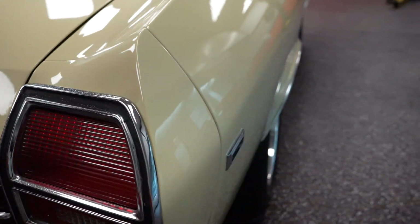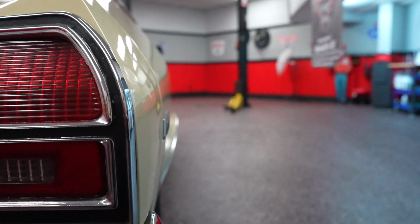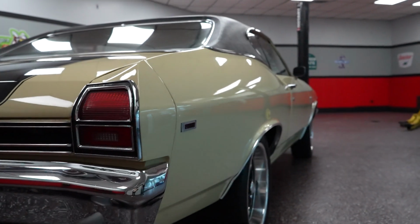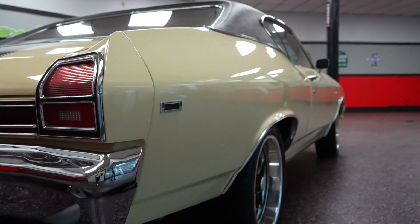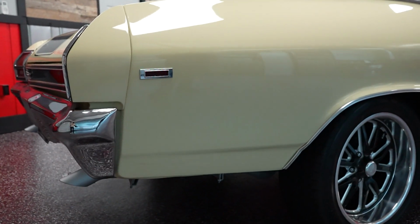No documentation on this car either. Do not know when it was painted. Do not know when the motor was rebuilt. I mean, the wheels look new. The paint definitely looks like it was done within the last probably 5 to 7 years. The paint on this car is really nice. I would say 8 to an 8.5 out of 10.